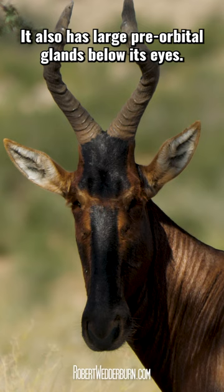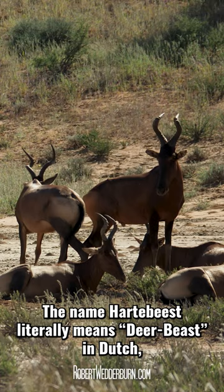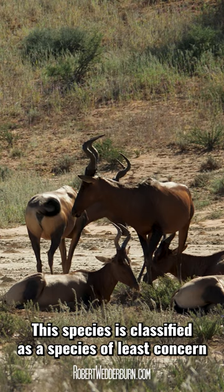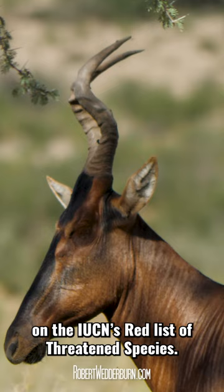This species is a grazing species that feeds mainly on grasses. The name Hartebeest literally means deer beast in Dutch, and it's also called Gongoni in Swahili. This species is classified as a species of least concern on the IUCN's red list of threatened species.